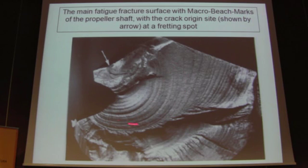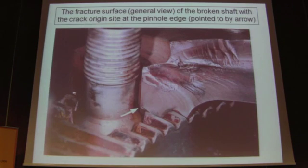Very clear beach marks. I will discuss this problem because our main idea is to use beach marks to estimate the crack growth period and introduce the period of non-destructive inspection. In my opinion it's a very beautiful picture. I show you the disassembled connection, one area with the spline, another one the cracked wall, and you can see the area where cracks were found. This is another situation.